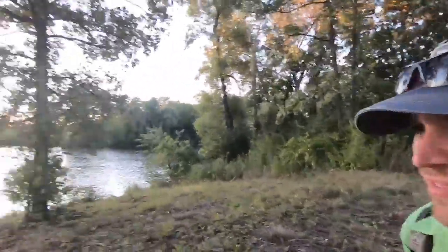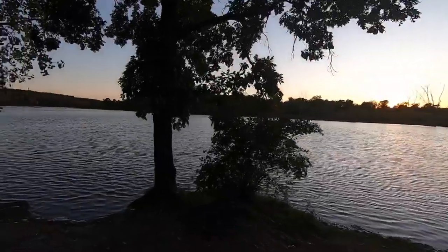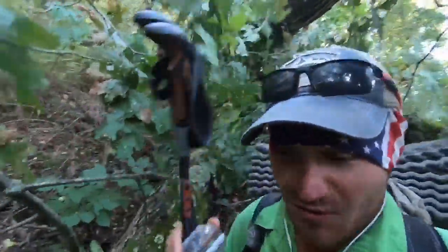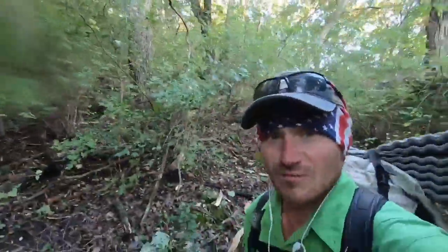Wow, a lot of benches. Sweet. Gonna navigate this downed tree right in the morning, and of course it's gonna be wet. Yep, it's wet. How do I get over this one? Maybe this way. Oh yeah. All right, that was a good push through. That's a wake up to the morning right there.